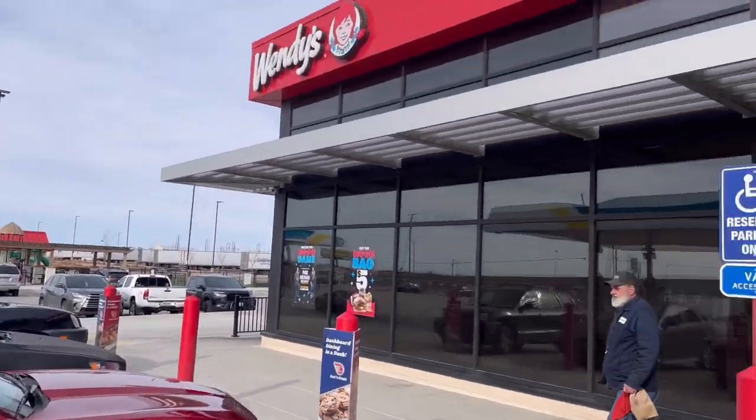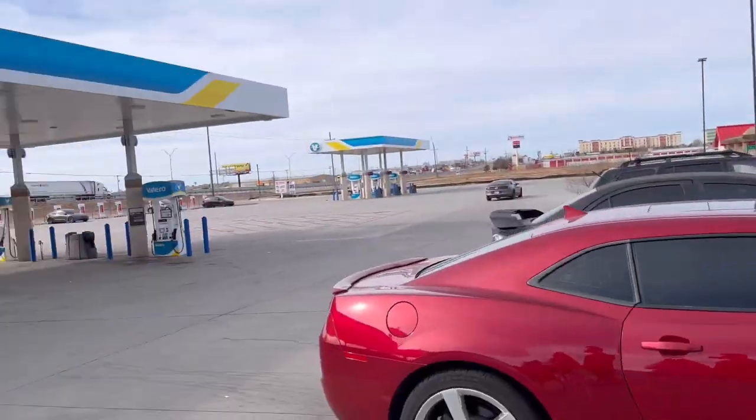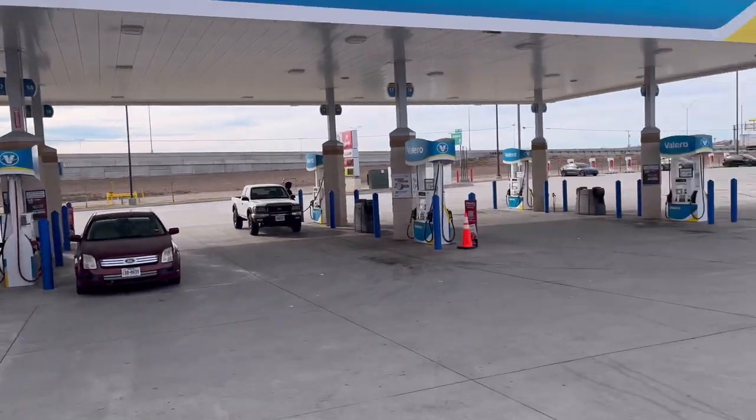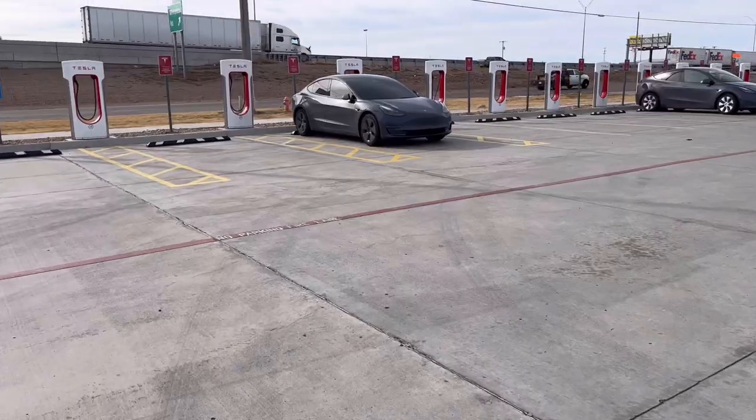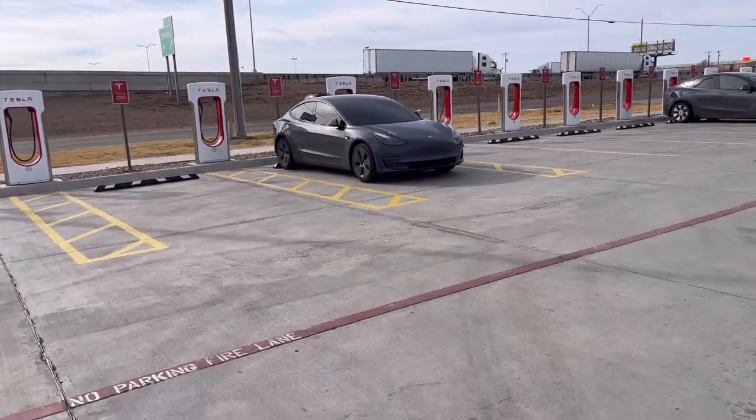Regular. Alright, pretty cool stop. Make a little playground over there too. A lot of food options, big gas station. Right now, we're off the highway too, and we are parked right over there with other superchargers. All right, it's holding up pretty good so far.